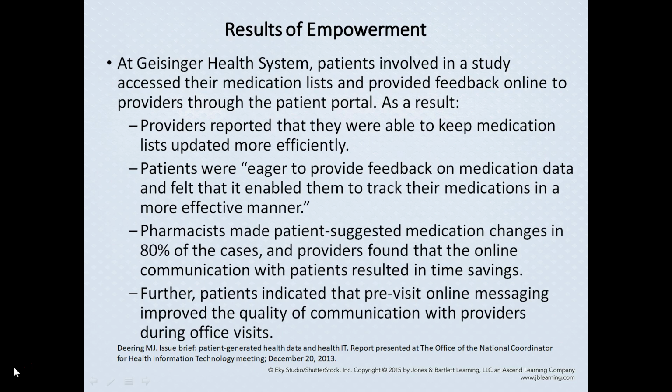Pharmacists made patient-suggested medication changes in 80% of the cases, and providers found that the online communication with patients resulted in time savings. Further, patients indicated that pre-visit online messaging improved the quality of communication with providers during the actual office visit.